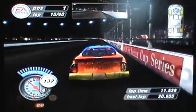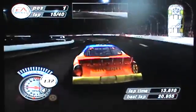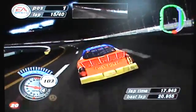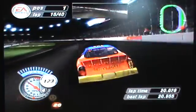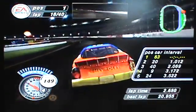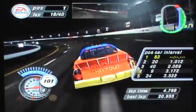Darn it. Just kissed the wall right there. Last time I actually smacked the wall, like a nice slap. That time it was just a little smack. So we're alright. It's not too much damage on the right side, I think, so I think we'll be okay, as long as I don't screw anything up.